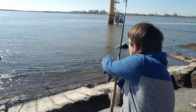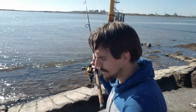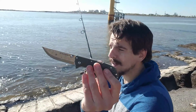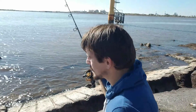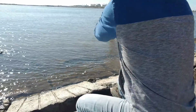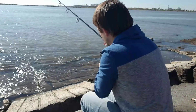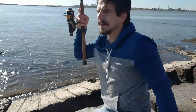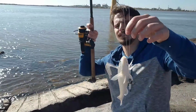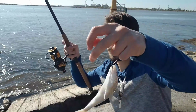Throw that back out, right there. I gotta be careful, I like this knife, it's a very good knife. But I don't want it to slide down these rocks. I'd be very upset if I lost it. Hooked up again. Another one, another whiting. Oh, splashing all the water back in my face. It only took a few seconds. These guys are just all over the place.